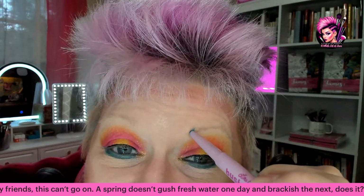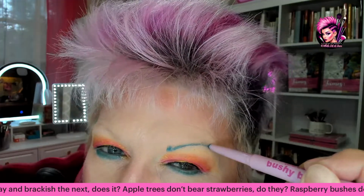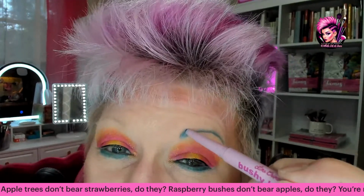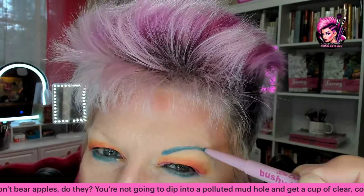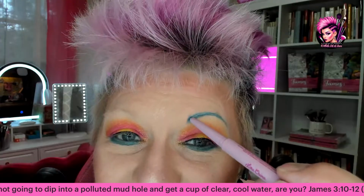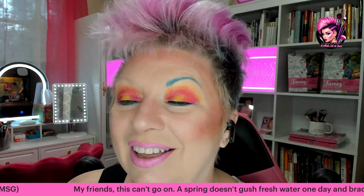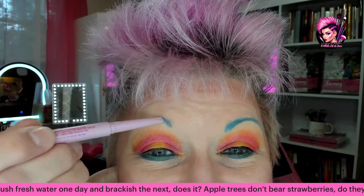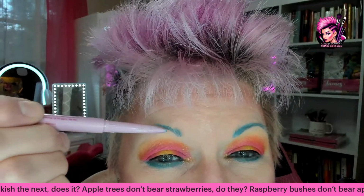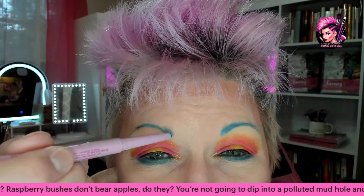I'm just going to give some light flicks here. Give it a little bit of a tail. I'm going to go over that just a little bit so that I have a little extra brow. There we go. And I'm going to bring it over a little bit because my brows are kind of far apart. Okay, so now we're going to do that same thing, theoretically, on the other side. Here we go. We're just going to follow that brow around. There we go. I'm going to bring it in just a little bit.